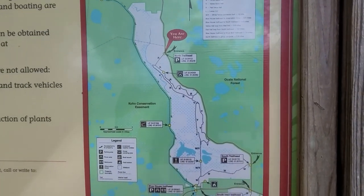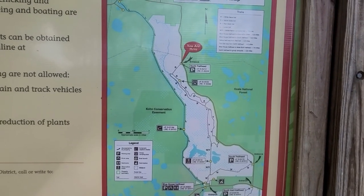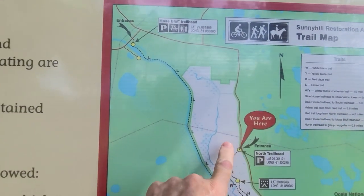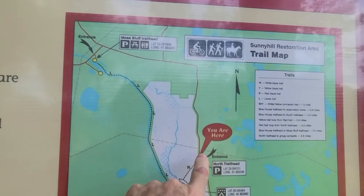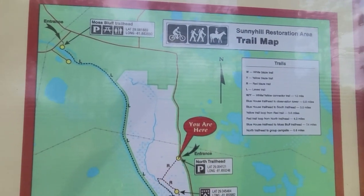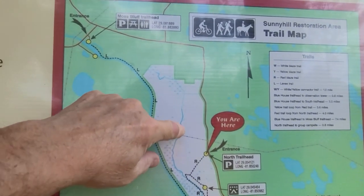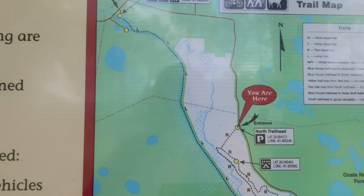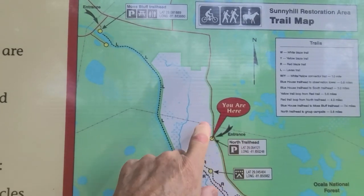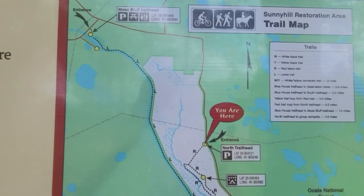Okay, so I'm going to try to use my finger in the video here to kind of show you what I have in mind for today. You can see the "you are here" sign right there, and we're going to hike right down this road. And then the last time I was here, there's actually a trail that goes this way. It's not even on the map, and you know me, I like going off grid. I've been down to these, this is actually a power line. That's what that line represents.